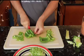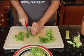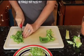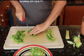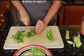I have to watch the heat level, but you don't. So if you're into the heat, add some jalapenos or a serrano pepper if you're really adventurous. So we're just going to finish dicing up the green pepper. And of course, we're going to then move on to our onion.